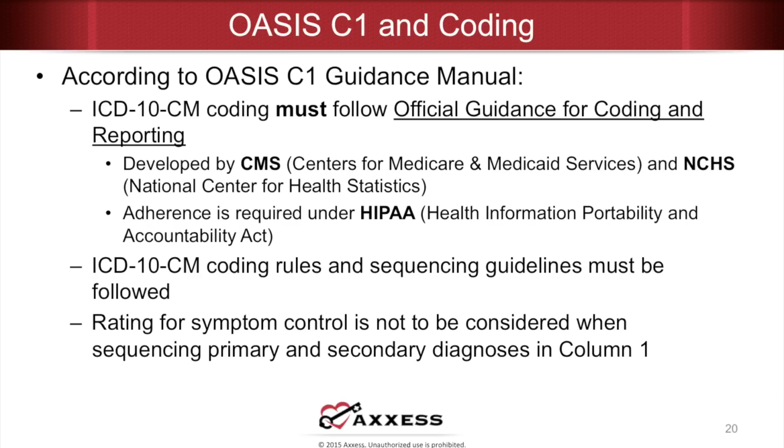Now, what I tell my classes is that you need to think of the official guidance for coding and reporting much like the rules in advanced math. We know, having taken geometry and algebra 2 and trigonometry and so on, that there are rules that we have to apply to advanced math computation. And certainly if you don't learn and sequence the math problem properly according to those rules, you'll get an answer all day long, but that answer will not be correct. So the same concept really applies to coding in ICD-10. You need to know those rules, and you need to know where to find them if you don't know them by heart, and then you must apply them to coding in order to code properly.